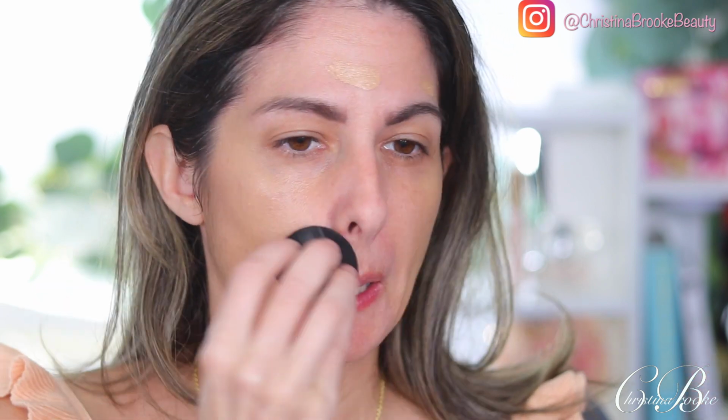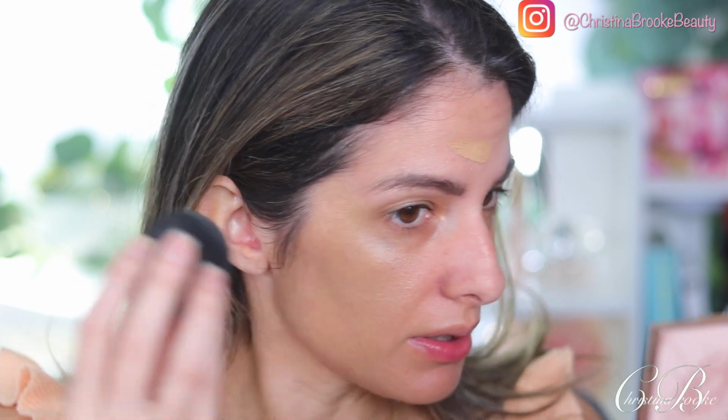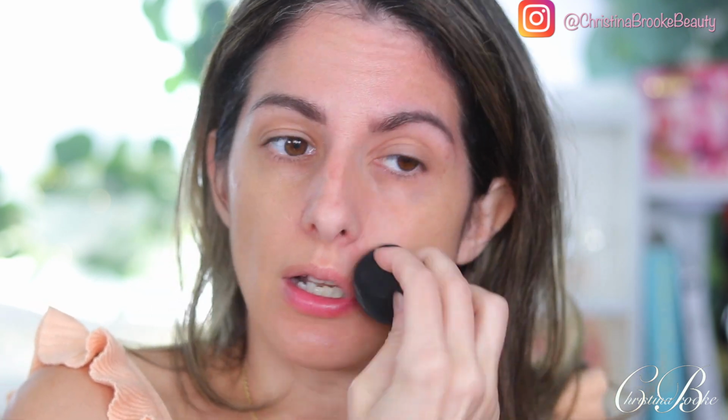It feels like my skin is a medium coverage, and I am feeling like it is a medium coverage right now. Let's see how it covers all my imperfections. I am very exhausted today. So we've got a lot to cover.